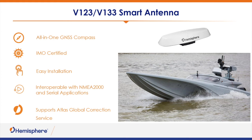So, a little more information about the V123, V133 smart antenna. This is an all-in-one GNSS compass. So the GNSS board, the interface board, and all the antennas are all in one enclosure, which comes out to one connector. It's one cable for power and data. So it's easy to install, really straightforward.